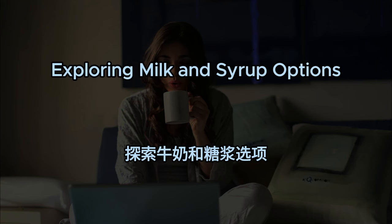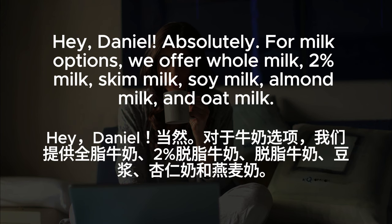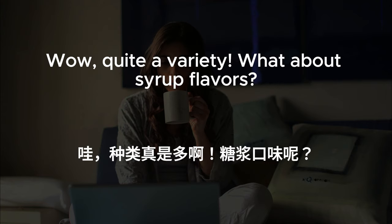Exploring milk and syrup options. Hi, Emily. Can you walk me through the different types of milk and syrup flavors available at Starbucks? Hey, Daniel, absolutely. For milk options, we offer whole milk, 2% milk, skim milk, soy milk, almond milk, and oat milk. Wow, quite a variety.